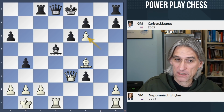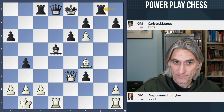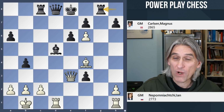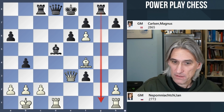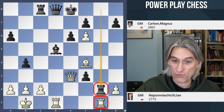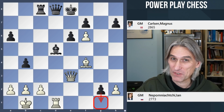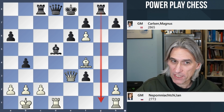Here Carlsen played, I think, an excellent practical move. Rook g8. Making sure that white doesn't claim the g-file. So if rook g1, then rook g2 shuts out white's rook. And obviously, you know, that exchange leaves that pawn just one square from queening. So rook g8 is an excellent move.